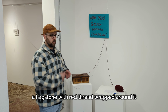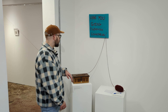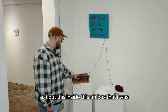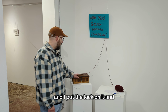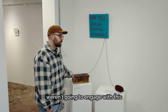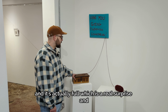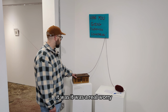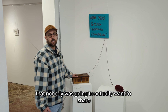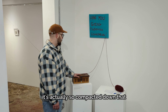In folklore, a hagstone with red thread wrapped around it is usually a way to dispel evil and has magical properties. I put this inside this box that I sourced from eBay, and then got an old catch and put the lock on it. I was really worried that people weren't going to engage with this. I didn't know whether people would feel happy about putting things in this box, and it's actually full, which is a real surprise and almost a delight for me. I had 150 of these cards and there's virtually none left. If you put your finger in there, it's so compacted down that there's going to be a lot to go through.